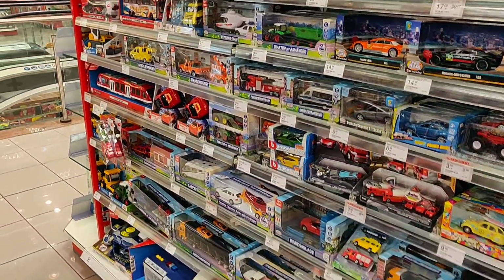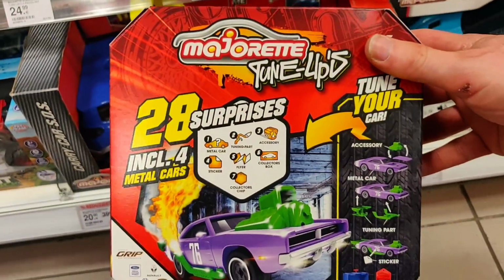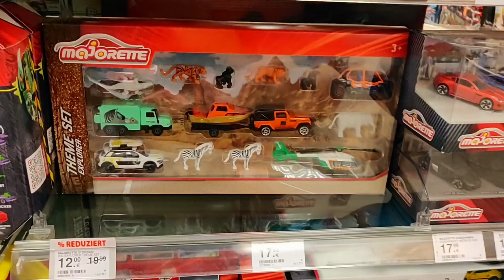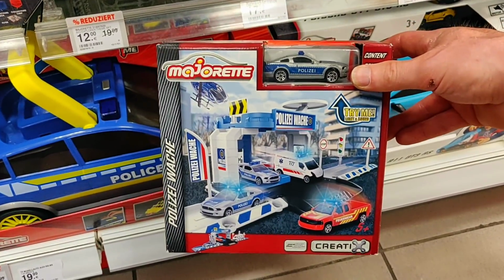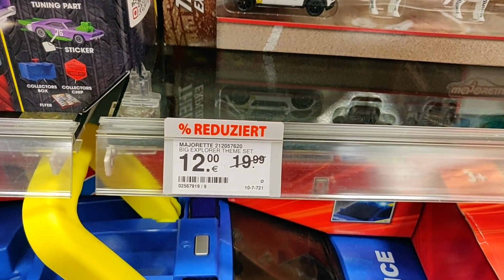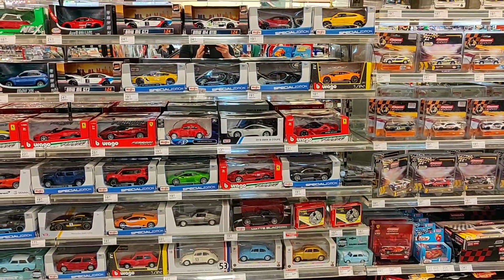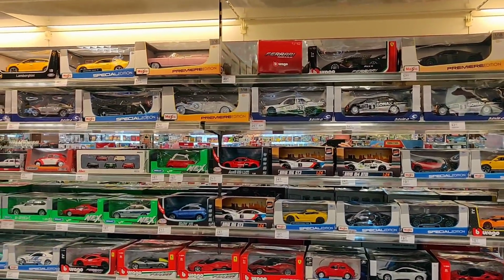Okay, let's see what we got more. We got some cheap die-cast. Here we got some Majorette tune-ups. I think you get 4 of those tune-ups in one pack for a price of €24. Now here we got the team set Explorer with some animals and diorama items. That is really cool, and also reduciert. €12 for that set, and that is a really good price. Did I buy it? Negative. Didn't buy it. Stupid. It's probably gone by now.